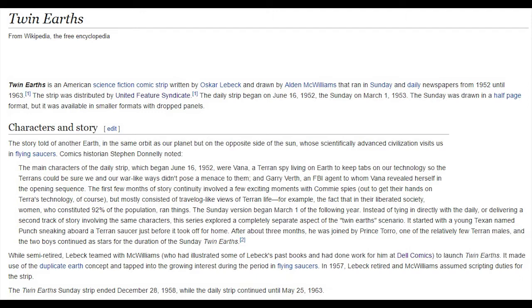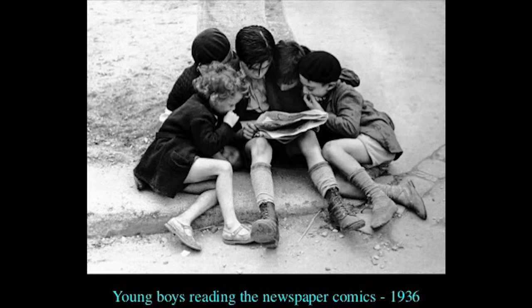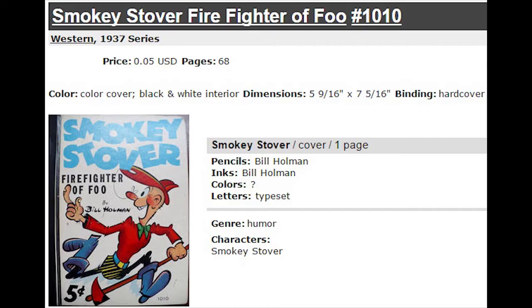McWilliams and writer John Saunders' Dateline Danger, which ran from 1968 to 74, introduced the first African-American lead character of a comic strip, Danny Raven, co-star of this adventure series about two intelligent agents working undercover as reporters. McWilliams would also work on other titles such as Star Trek and Buck Rogers. Smokey Stover, Firefighter of Foo, number 1010, published in 1937 by Western, a 68-page comic with a 5-cent nickel cover price. Color cover with black and white interior.